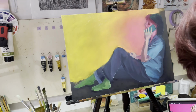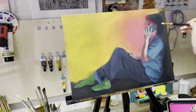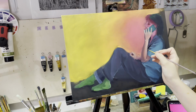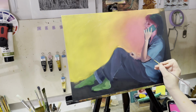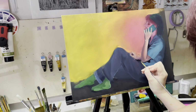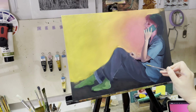At this point, I was still in the trust-the-process phase, before I got to feeling like things are actually flowing and looking good. Moving on to the clothing and painting the darkest values, starting with the shirt. Still at this point I was so unconfident, and I feel like that really shows in my brushstrokes. I just didn't know where I wanted things to be. I think I was trying quite hard to get things right the first time, but I just wasn't.